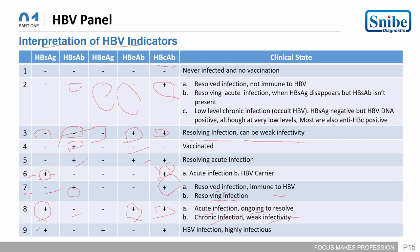So if we talk about the last interpretation of HBV infection along with the comprehensive hepatitis B virus menu, you can see here they have hepatitis B surface antigen positive, envelope antigen positive, and core antibodies positive. This shows the HBV infection is a highly infectious case. Then further treatment is per the hepatologist's recommendation, either endoscopy or other invasive procedures to check the status of the patient's condition, or liver function testing as well.